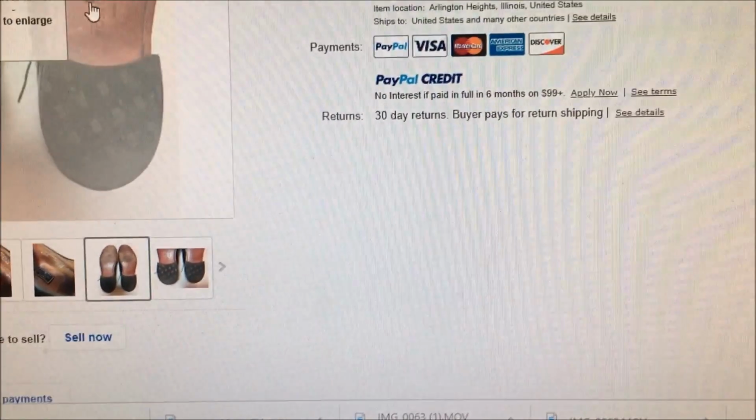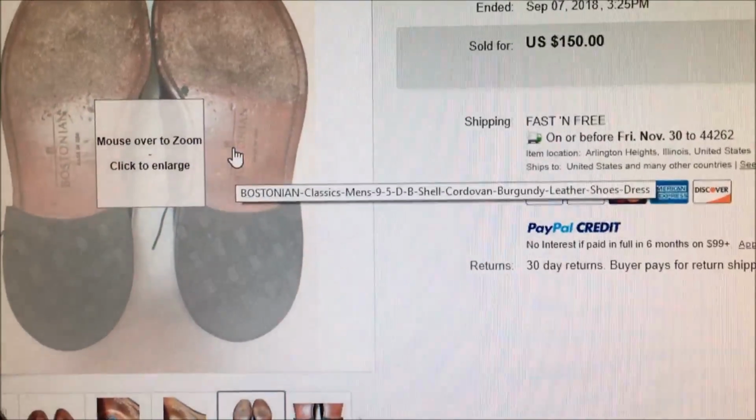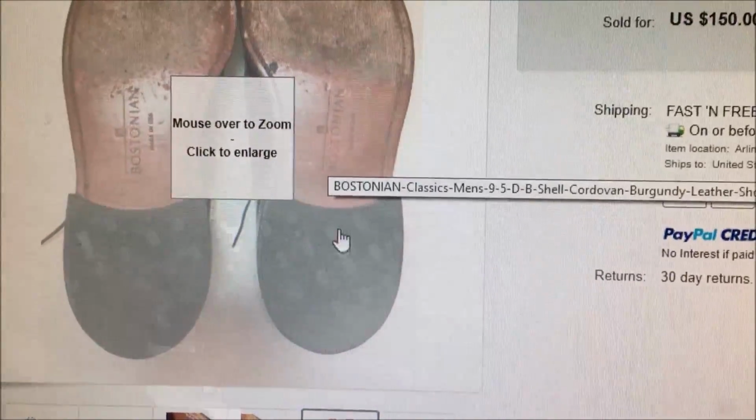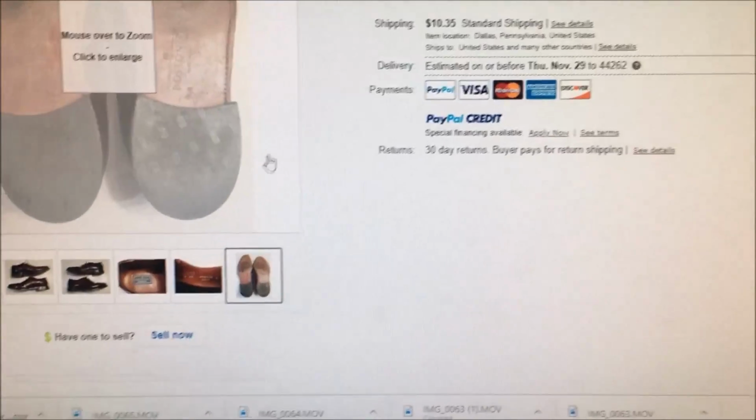Can you see here? Let me click on it. On the sole, it does say made in USA. Again, that's something you're going to want to look for when you're looking at the Bostonian shoes, and the internet's obviously taken a while here. But it does say made in USA, but that's the regular sole. See, it doesn't have the leather rubber combo heel, okay? So that person got ripped off. That was way too much.